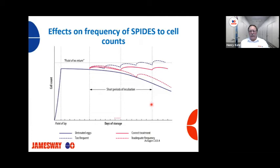So in this particular study, they performed SPIDES at 6 days. And we're going to look at the solid red line at this point. So they performed SPIDES at 6 days, then again at 12 days, and then again at 18 days. So every 6 days thereafter, to keep the viable embryo cells fairly constant.